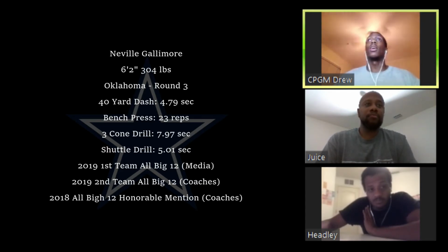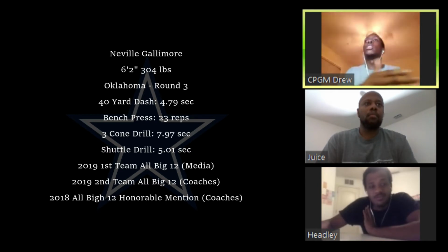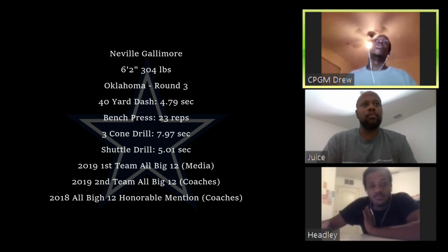And I think I would rather see at this point Neville Gallimore on the field more than Gerald McCoy. I've seen enough Gerald McCoy. But I think they're kind of the same type of player. And I think Gerald McCoy can teach Gallimore some things and make him a better player, and maybe even pass that over to Tristan Hill. But I think this is, like you said, what they needed next to Lawrence.